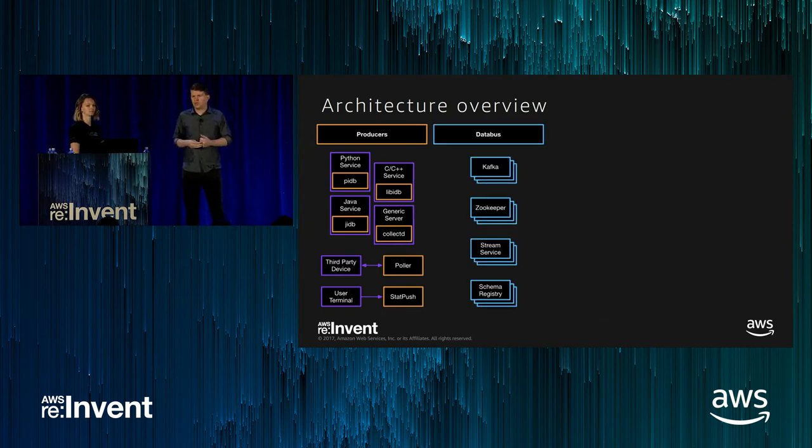So all of those different producers, and there are actually more than this, all connect to the services that we call the Data Bus. At the core of that is Apache Kafka. And Kafka itself requires Zookeeper for doing quorum. We have our own service that we call the Stream Service. It just does administration. So you can create, delete, update streams, view them, change security policies on them, things like that. And then we also integrate with the Confluent Schema Registry, which helps ensure that there's well-structured data between the producers and the consumers.